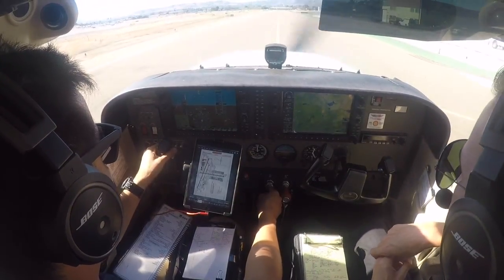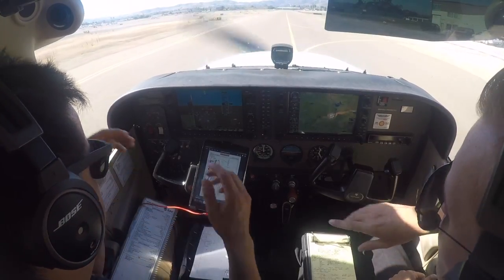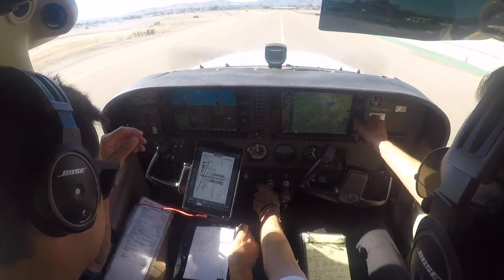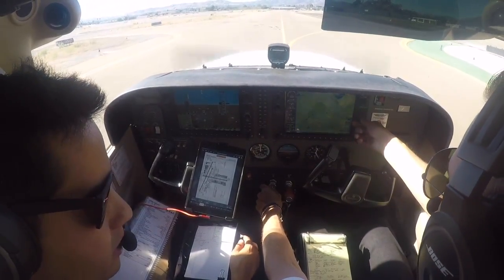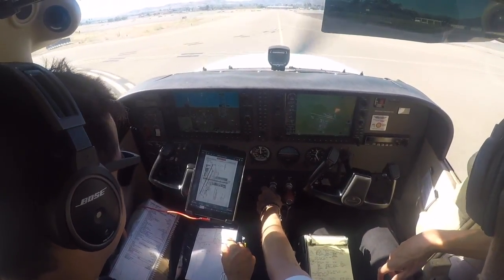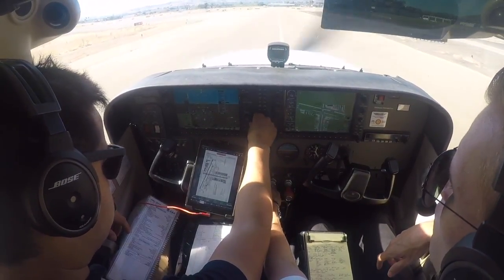I'll go ahead and take the controls and then you can get set up for the departure. Okay. When we come up to the turn, I want you to call out the instruments. Make sure that they're working properly. Okay. Are we able to get the weather for Montgomery from here? Not from here, no. The mountains are too high. Okay, so line of sight to Montgomery. Let me see.